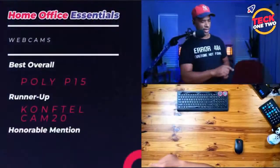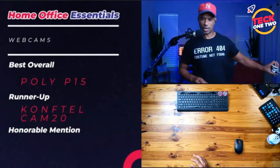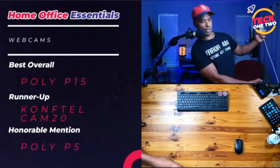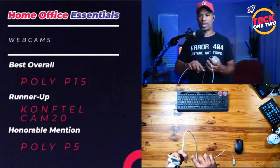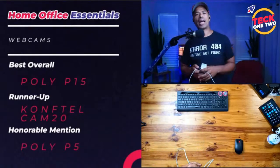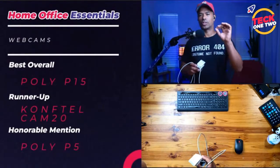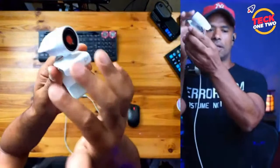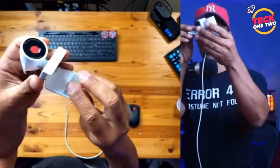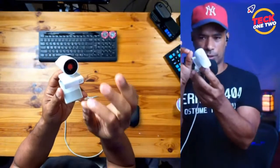Now let's jump straight away into the honorable mention. I've got this one here on the side, the Poly P5. This one is in that budget range. So if you've used a Logitech in the past or something more entry level, this one will surprise you. Most webcams are arranged like this, and they have some stand. This is a stand, but this has a secret weapon. Let me tell you about the hero feature on this one.